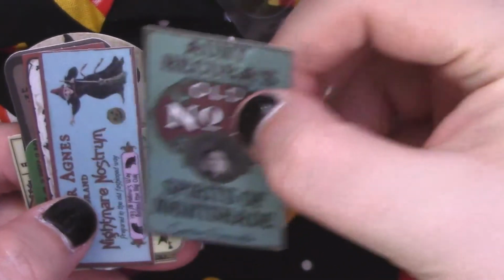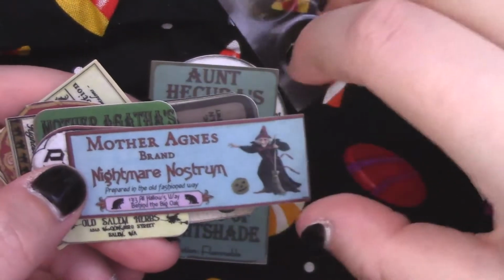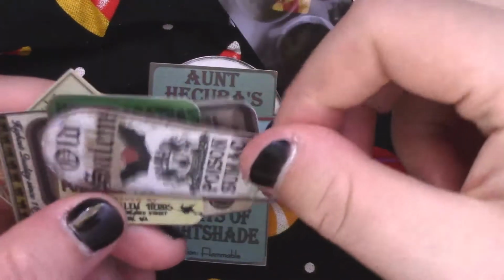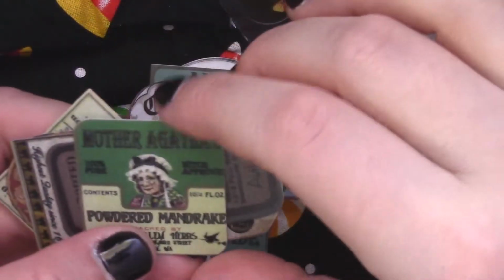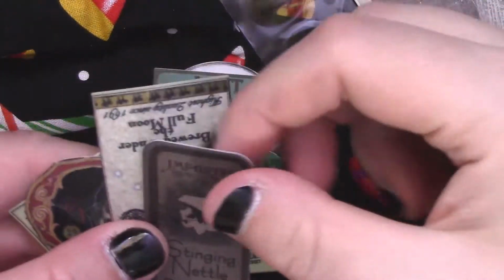Spirits of Nightshade. Okay, I really love these apothecary bottles. These are so cool. Mother Agnes brand, Nightmare Nostrum. Poison Sumac. These are so cute. Now I just want to get a bunch of teeny bottles and put these on. They're so cute.